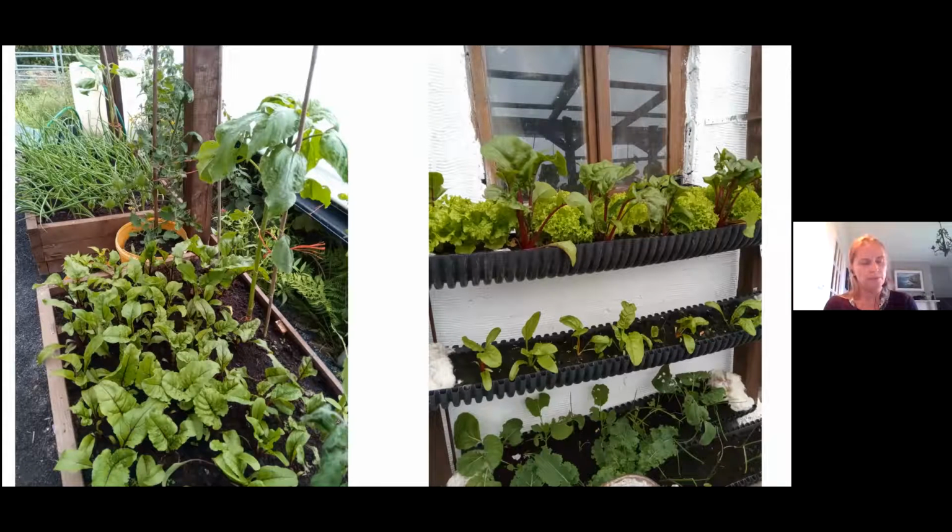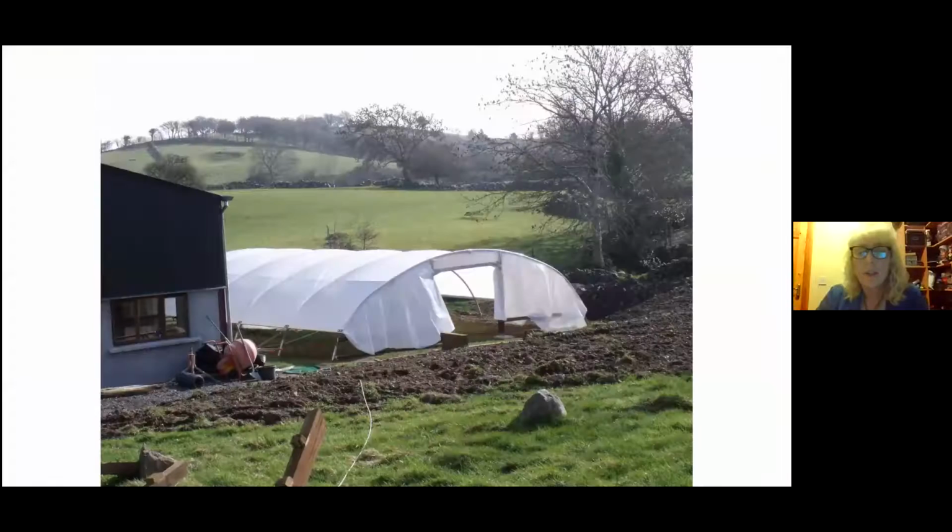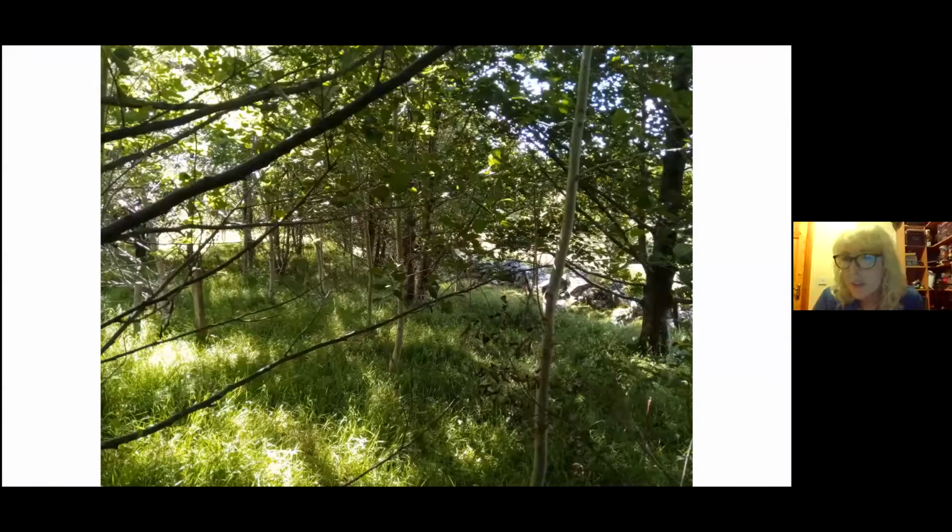And just another question there, based on the photos you just showed us. How old are those coppices, those woodlands that you've planted? That one was planted in 2015.